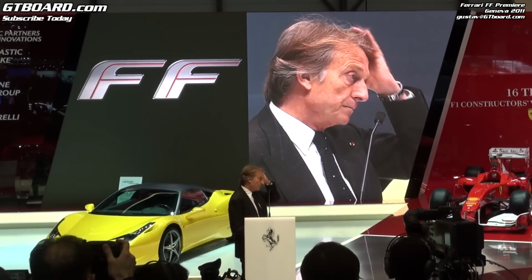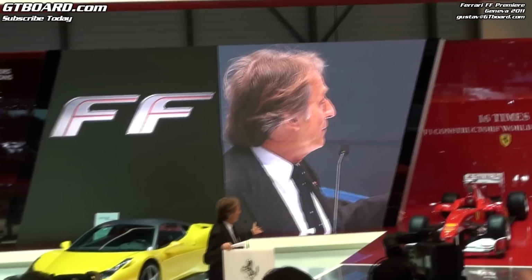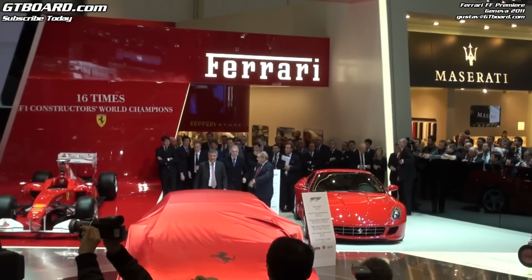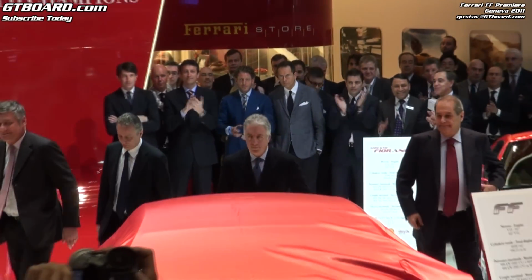I want now to put in the middle Formula One, because Formula One is part of our history, and we are at the beginning of a very important season. So the red Formula One is an important element of our family. Now I want our CEO, Engineer Felisa, Paolo Pininfarina, Piero Ferrari, and Engineer Fedeli, our technical director, to open the two cars. Please.